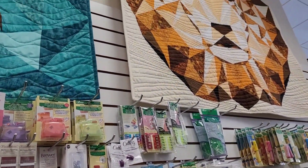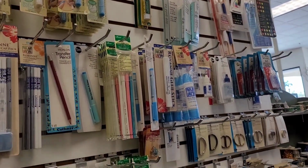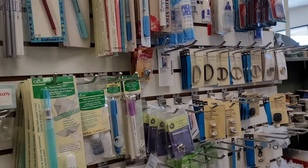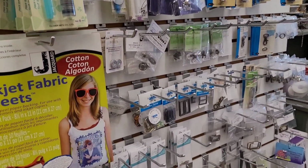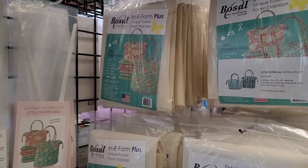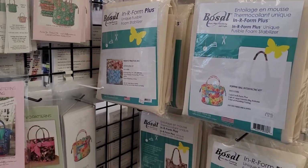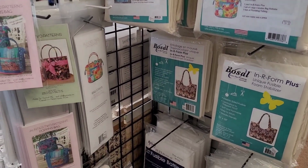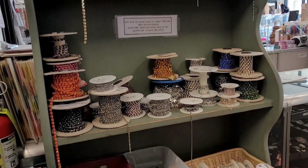Ooh, there's the lion. I have that pattern. I've got some plans for it. Way, way, way down the line, when people forget whose pattern that is. Well, I don't know if they'll ever forget whose it is, but we'll see. So here is some Bosal, the foam for certain projects that's already pre-cut, which is pretty cool. I like Bosal pre-cuts. And now we're going to get into the bead section.